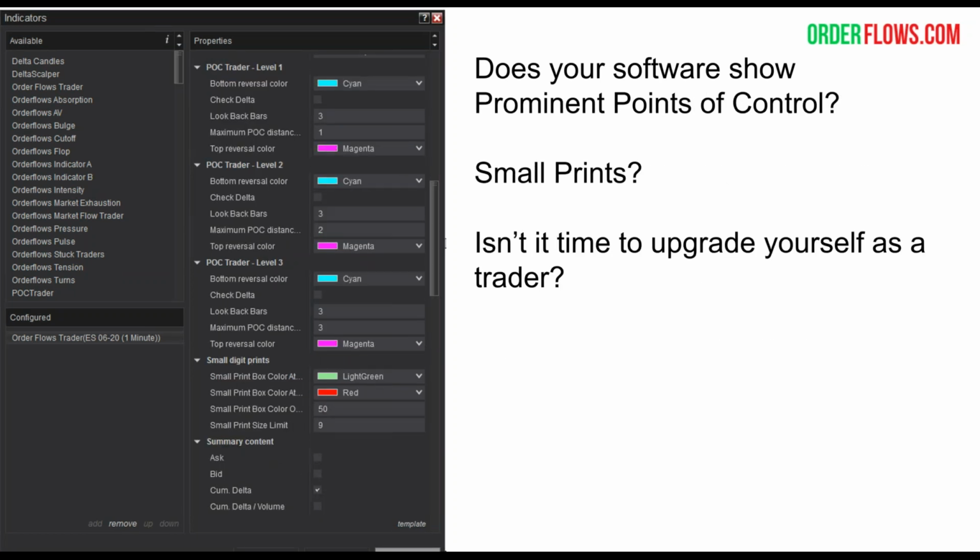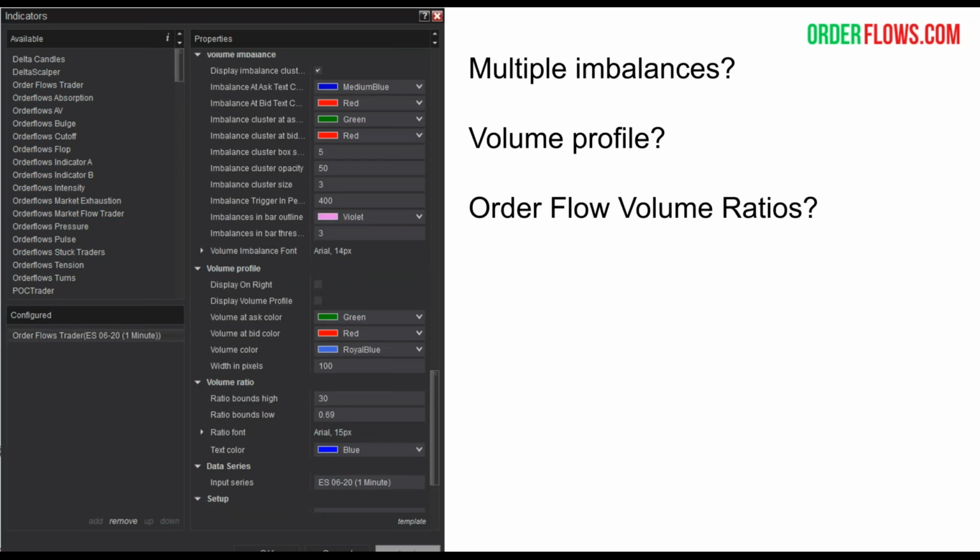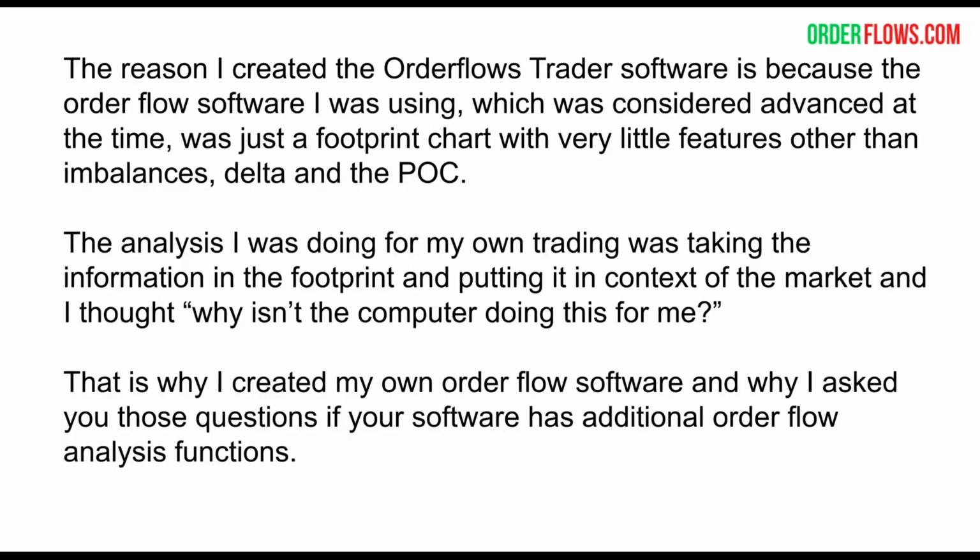Does your software show prominent points of control, which I just showed you, that red point of control? Does it show small prints, which I showed you earlier? If not, it's time to upgrade yourself as a trader. Does your software show unfinished business? Does it show volume imbalance? Does it show multiple imbalances? I just showed you the multiple imbalance at a swing low. Does it show volume profile? Does it show volume ratios? If not, you've got to get software that's going to help you see what's happening in the market.